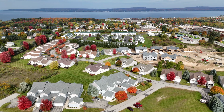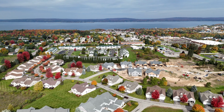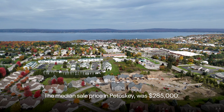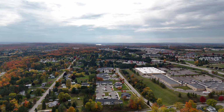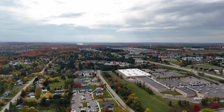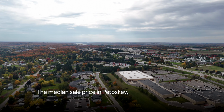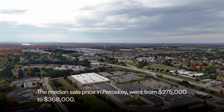I ran some numbers, and as far back as 2017, which wasn't really that long ago, the median sale price in Petoskey was $285,000. Now fast forward to 2021, right in the midst of COVID, we really started to see an increase in the average cost in Petoskey. If you look at the time period between 2017 and 2021, the median sale price in Petoskey went from $275,000 to $368,000. Now that is quite the jump.